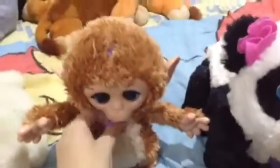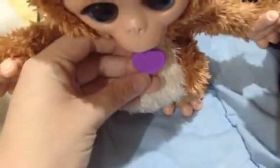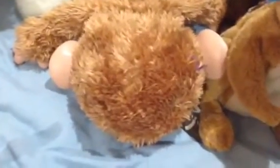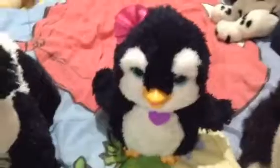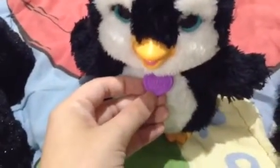And here is Baby Cuddles. Here is her Furl Friend. Purple collar says Furl Friends on it. She's got pretty blue eyes too. Whoa. Face went. You're okay, Baby Cuddles? Oh, good. We also have Piper the Penguin, with a nice purple collar which says Furl Friends on it.